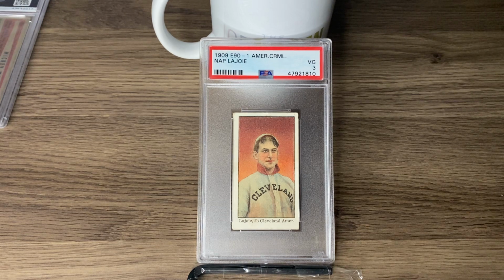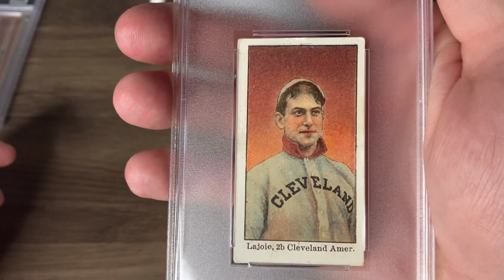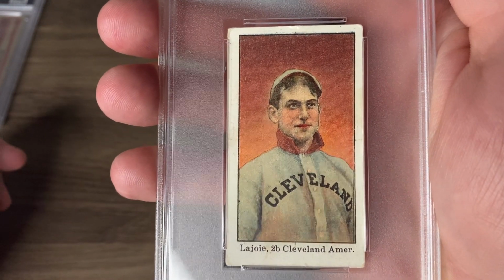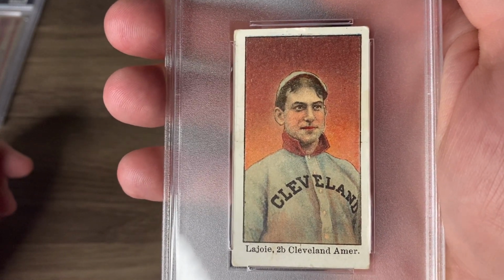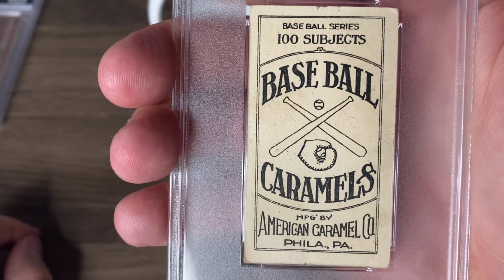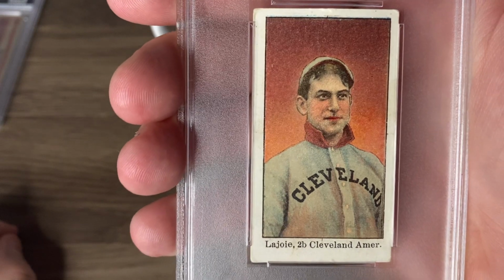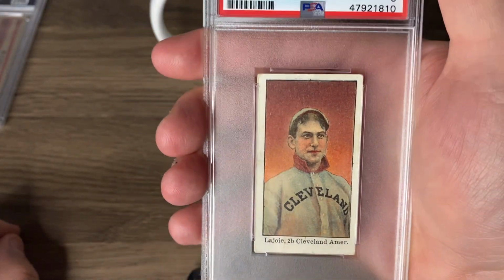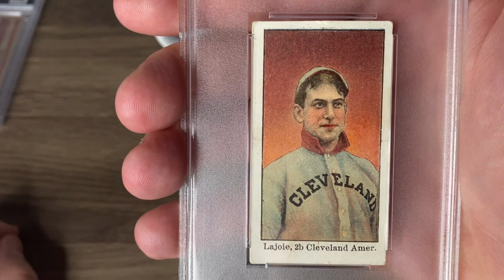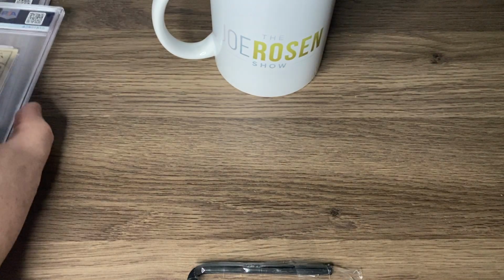The centering is not that great, but there are so few of these cards. I love Napoleon Lajoie. You're gonna hear me say this a million times, but the color, the registration, the accuracy, the pop. And this isn't a card you see a whole lot. There are so few of these. So I had to get it. Great, great card. And honestly, let me look at it before I say this. If this was a 3.5 or a 4, it wouldn't surprise me at all. So that's a really solid 3. Very happy with that, coming in at number 24.